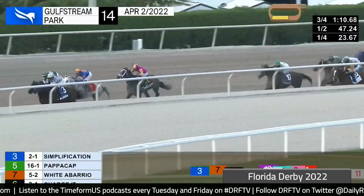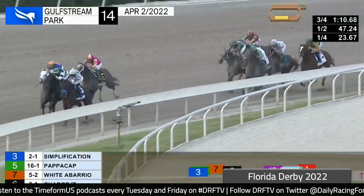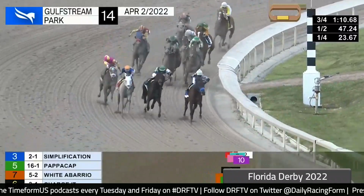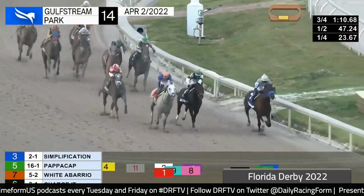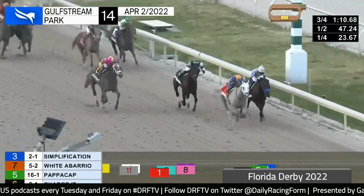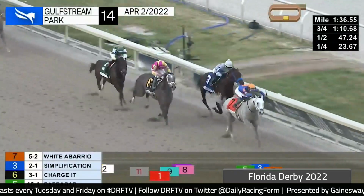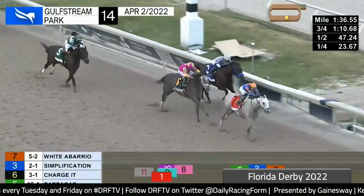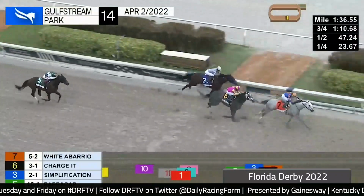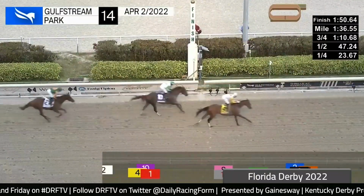Right behind him is Charget, the son of Gainesway's Tapit, who didn't break very well from the gate. First time against winners, first time going long. Didn't have the push-button acceleration of White Abarrio, but he is still running on despite being a little bit green in the stretch. Yeah, he's still a little green. He was hard ridden for a while in here. He got bumped at the start. I think that's why he was maybe a little bit further back for a minute there. He's just green. He's drifting in here while White Abarrio drifts out. He jumps to his wrong lead, but he stays on the entire way. It feels like a horse who's only going to get better with racing, Dan, probably with more distance too.